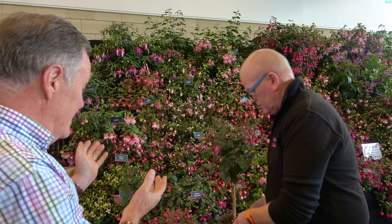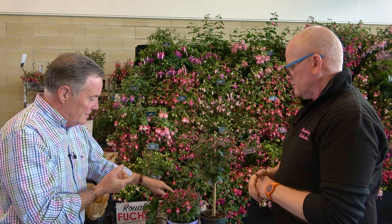And from pinching out to getting flowers, how long does it take? Certain varieties are going to take longer than others, and it depends on what time of year, but as a rough rule of thumb, eight weeks. Right. Eight weeks from a stop. Not at all. And you can time your fuchsias like that. So you can, in essence, start at this time of the year with a young fuchsia plant and have a standard by the end of the summer. Definitely. Absolutely. Right, for your autumn shows, you'd have a lovely standard.